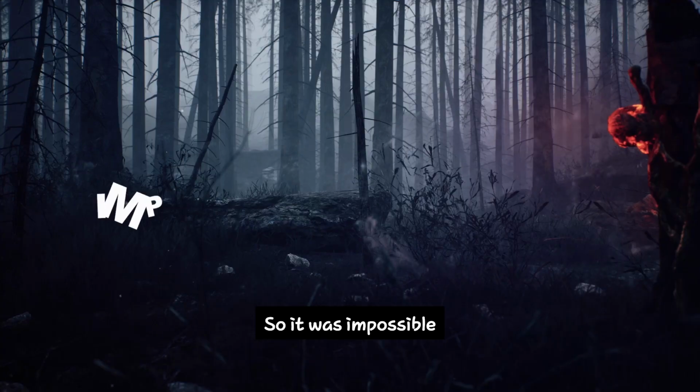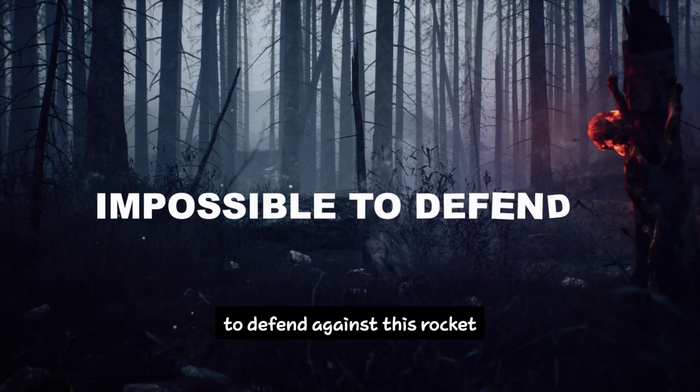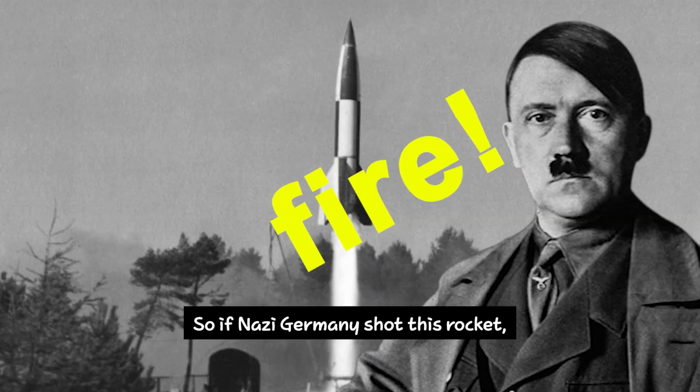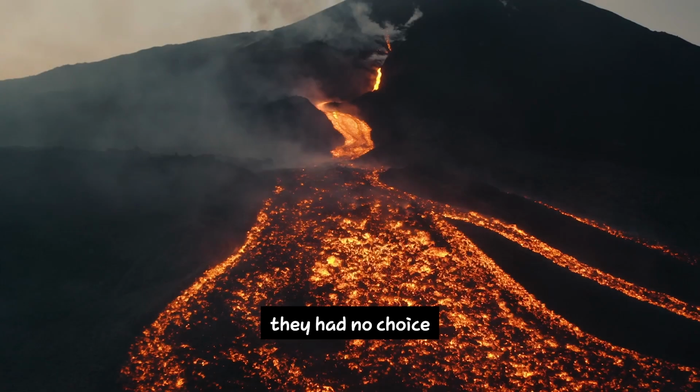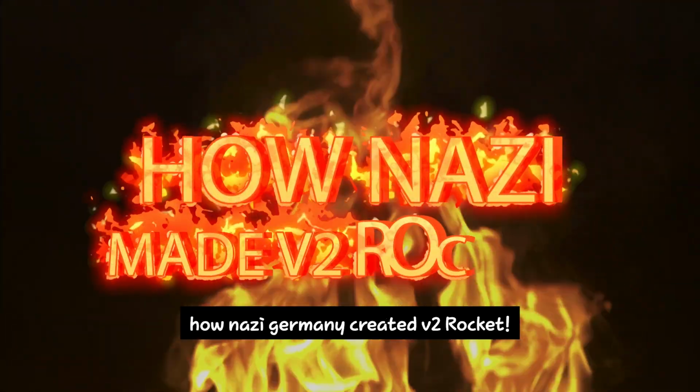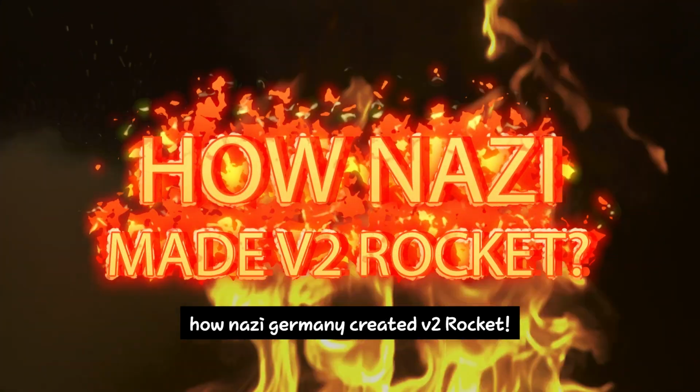normal airplane. So it was impossible to defend against this rocket in the air with the technology at the time. So if Nazi Germany shot this rocket, they had no choice but to hit. It's a very scary weapon. Let's find out how Nazi Germany created the V2 rocket.